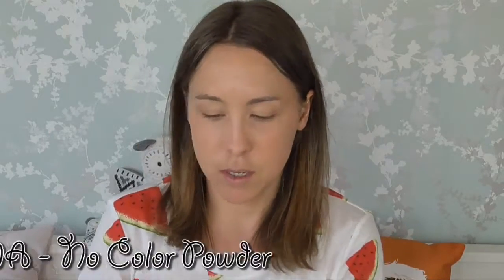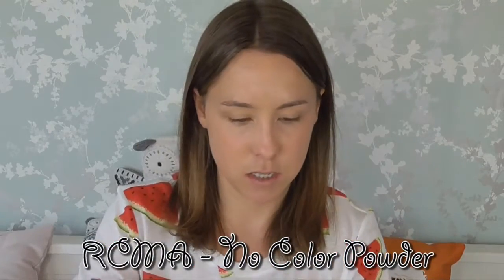So I'm going to just move on, and I'm going to powder my face with, again, a little Real Techniques brush here. This is their contour brush, actually. I'm just going to rub that over my eyelids. I don't powder too much because I have dry skin. Obviously, if you have oily or combination skin, you'll want to powder a little bit more than me.